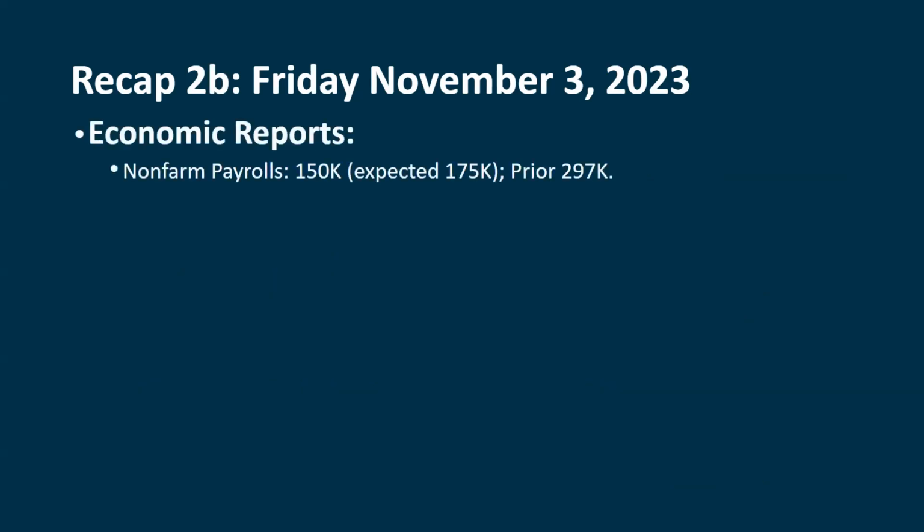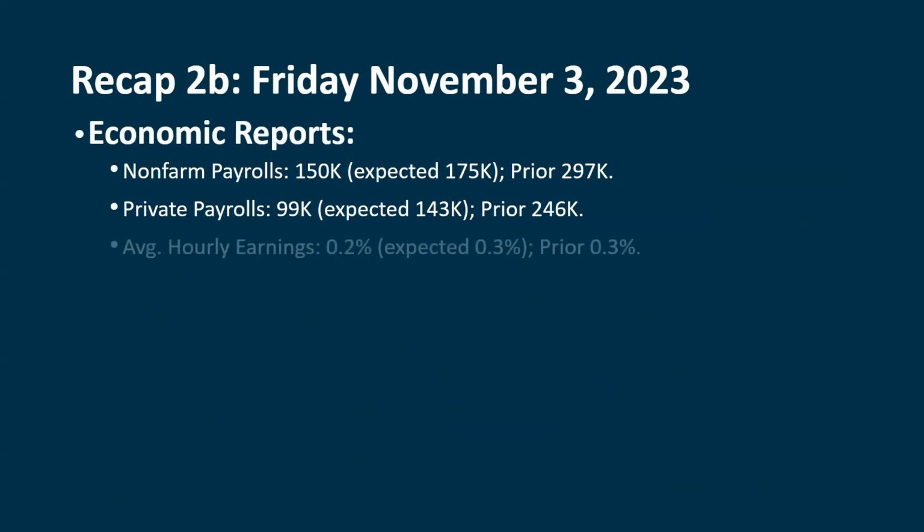The economic reports that came out, we had the non-farm payrolls, which showed growth, but it was less than expected. They thought 175,000 jobs were going to be created. It came in at 150. And another interesting thing is they actually revised down what we had last time. It was well into the 300,000s. Now it's at 297,000. The private payrolls also came in weaker than expected, but still showing growth, where they had expected 143,000. They also revised this down from last time to 246,000.